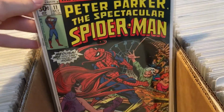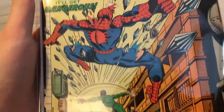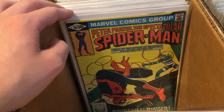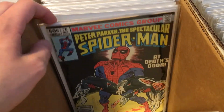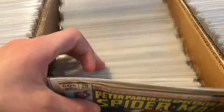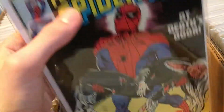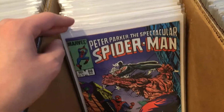Peter Parker's Spectacular Spider-Man, issue number 11, with Medusa and I don't know who else. Spectacular Spider-Man 47 with the Prowler. Real nostalgic for me. I had the Danish version of this issue when I was like 6. 58 with the Ringer, which is a great villain. Peter Parker Spectacular Spider-Man 76. Kind of brutal cover. Don't know why it's approved, but you know. But really cool cover, and I'm pretty sure it's quite expensive actually, like $10.